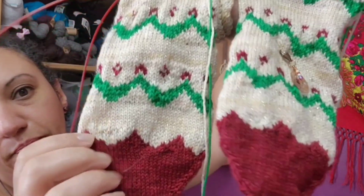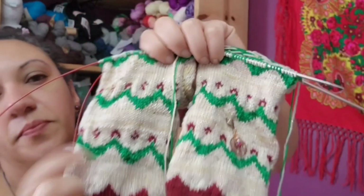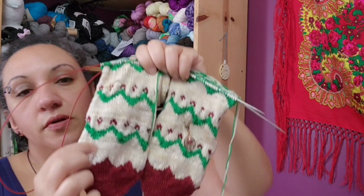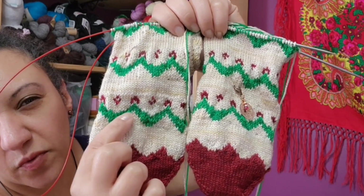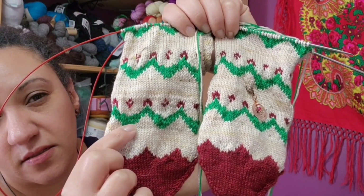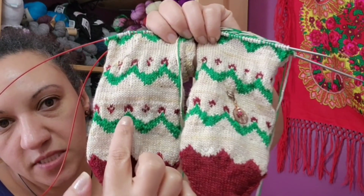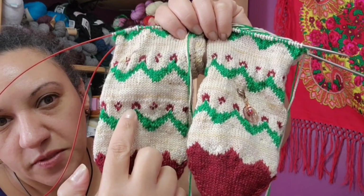This beigey sparkly color here is Pink Champagne and Ice. That is a color that I used to have that is now discontinued. This green is mine, and it's in one of my couple of my sock sets in the shop. And then we've got the holly. These parts here on the garland are supposed to have baubles, and I'm not about that life.